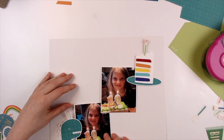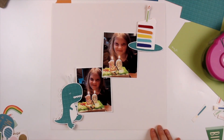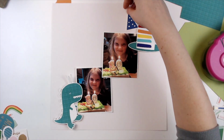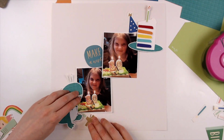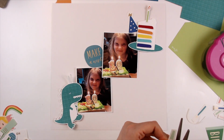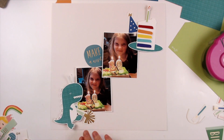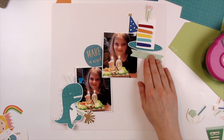And now this is not how I intended this layout to turn out. I was going to do either 2 clusters, one at the top, one at the bottom, or one across the middle. But I somehow put the photos down, and they kind of sat down this way on the paper, and I'm like, oh, I really like that. I know I just did a layout with this exact same kind of configuration, but I really liked it for this one, so I'm just gonna go with it.